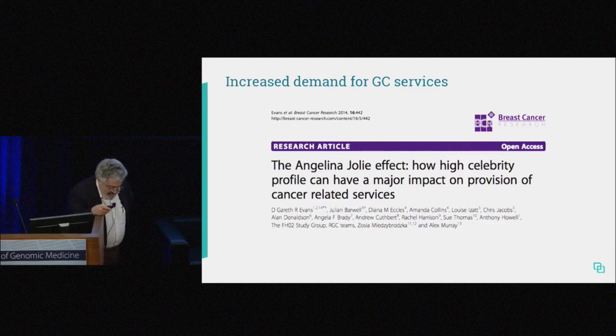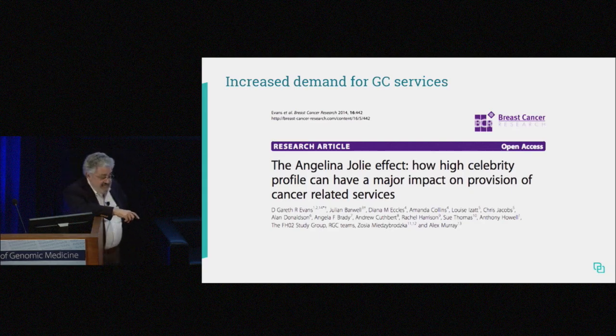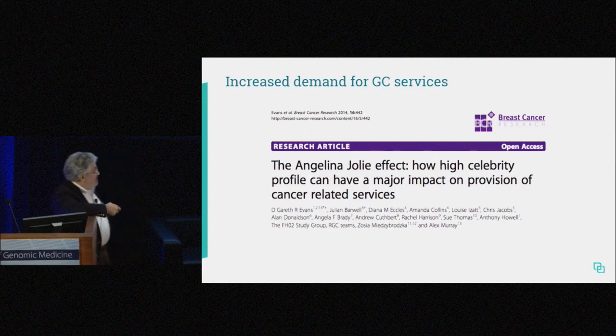Another thing I want to talk about is related somewhat to the Angelina Jolie effect, and there was a lot of publicity, as you all know, in the paper. This was one study that came out of the UK. What this study showed is that following all of the newspaper articles, the demand for or the interest in genetic testing went up. And one of the interesting things is it went up and stayed up for a long period of time. It wasn't just a blip and came down. At 6 months, it was still much higher. And what that forced the system to recognize is there weren't enough people to deal with this demand for genetic testing, specifically genetic counselors. And that still is a huge issue.